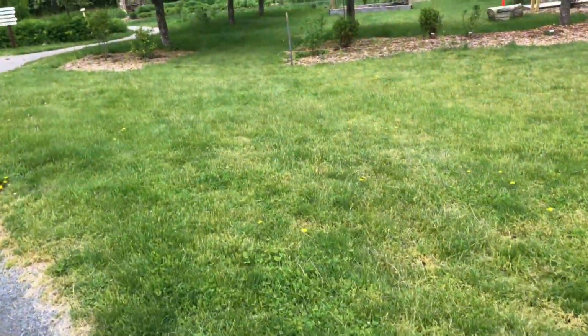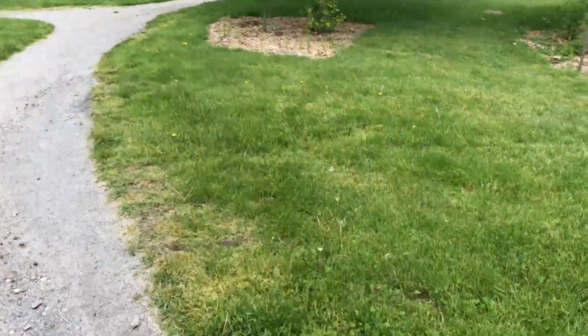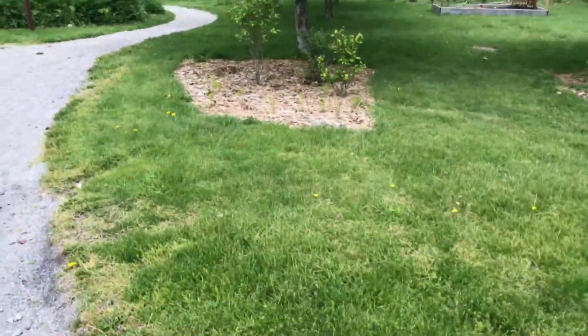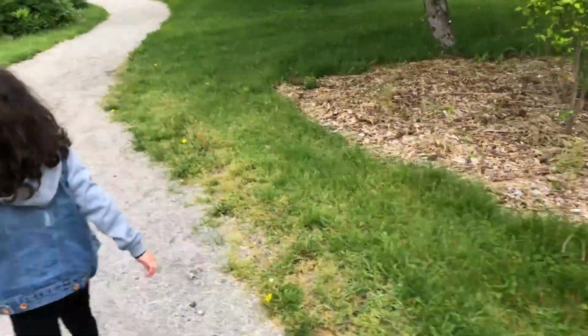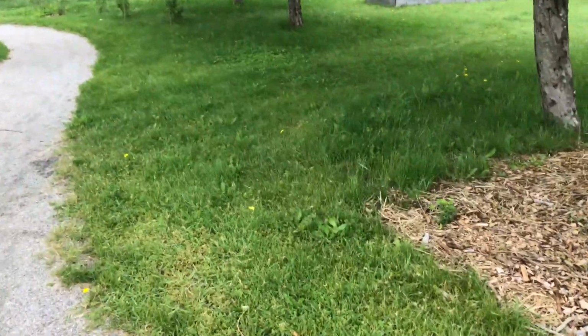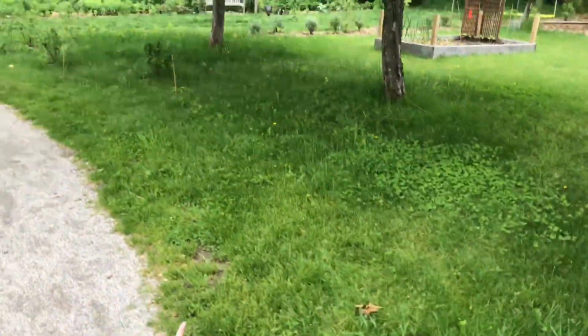So, this is the first room we're going to. Let's go this way, Aubrey. There's a lot of stuff here. Let's go in. Go to the bay first. All right. Be super quiet.